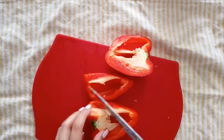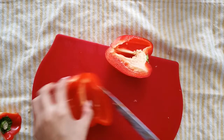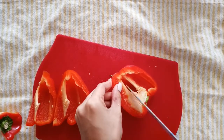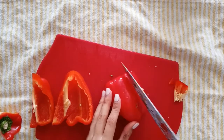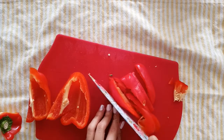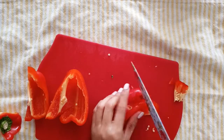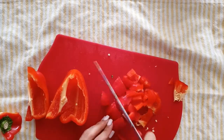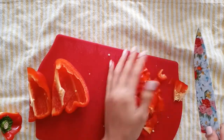I just have a towel underneath my cutting board because my counter is super wet. I have the cutting space, the cooking space, the counter space right next to my sink. So as I was washing veggies and things like that, my counter just got a little wet, so just trying to make things just a little neater. But this is going to be for our chili.